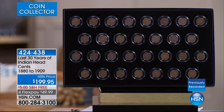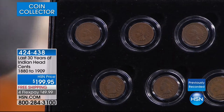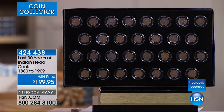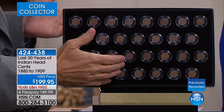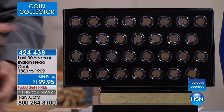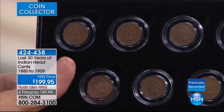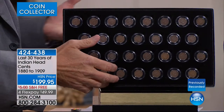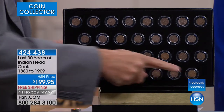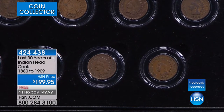Now, let me bottom line this. Of course, you get the last 30 years of Indian head sets. That's all good and well. However, they're all going to be very good to find condition, and it's the price. So at $199, let's do the math. Now, you understand the airtight holders are 59 cents. The box is about $10, so you're going to have 15. You got about $25 in there. So let's call it $20. So you have about $6 a coin. You're paying about $6 a coin.